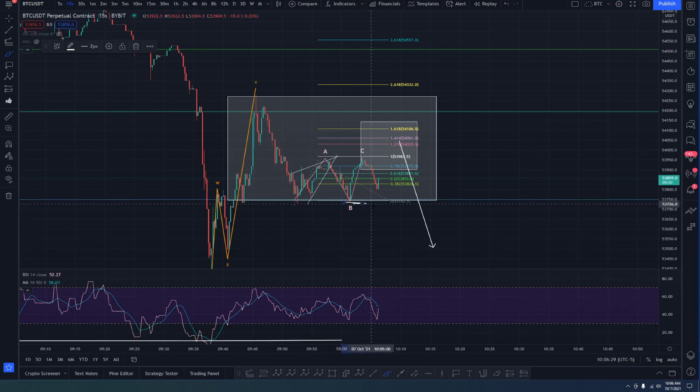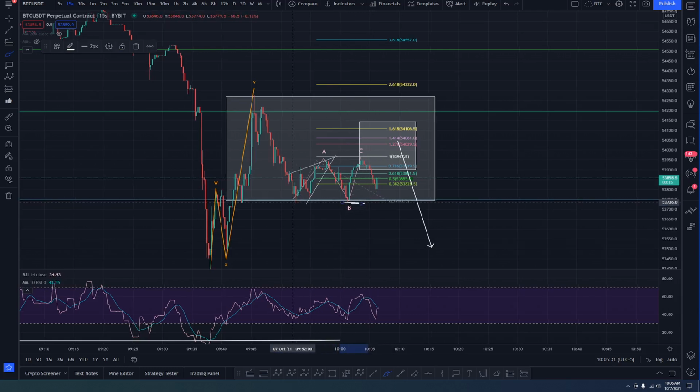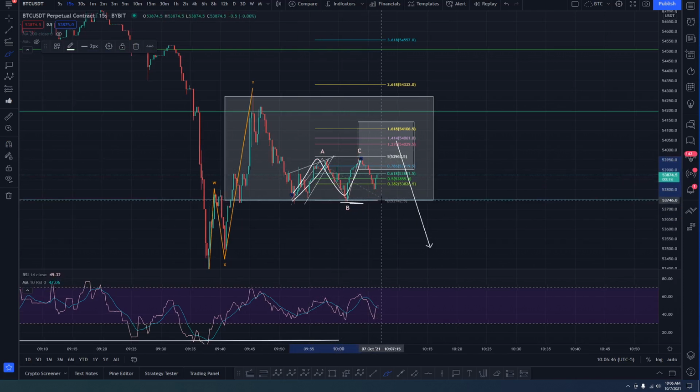It's not clear. This could be a leading diagonal 1-2, and now this could be a 1-2 until this low gets broken. When that low gets broken, you can't have 1-2, 1-2 anymore. It'll confirm it as a three-wave move. It'll be confirmed. That's why you have to know the rules of an impulse, that the two-wave cannot retrace beyond the origin of the one-wave.